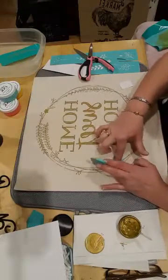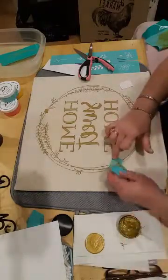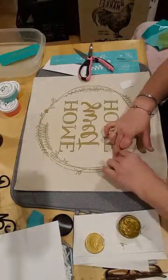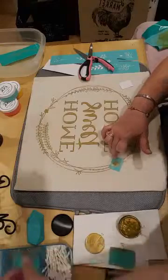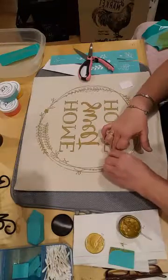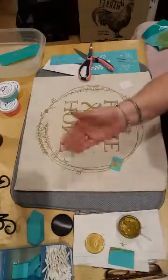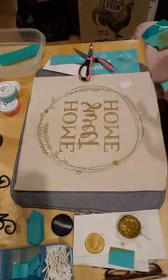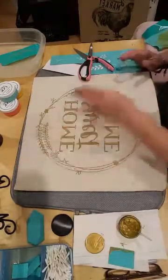And I'm just going to press it down, straight down, to lock it in, because I don't want to rub it because it might shift it. So, and again, I need a smaller squeegee, would probably be best. Perfect. Alright, I got ink on my fingers, so make sure I get it off before I touch anything. I think I'm going to put another one here.